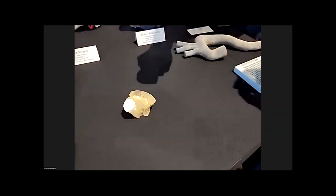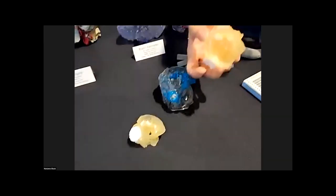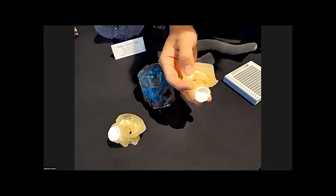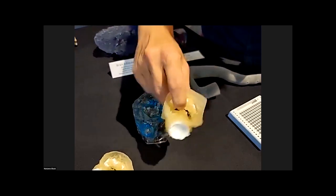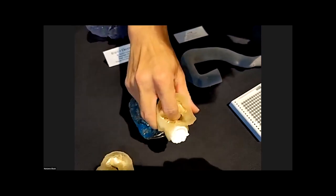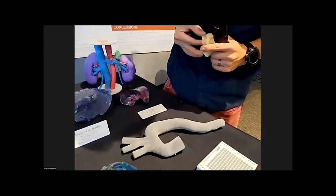These are also proof of concept models. This is a heavily calcified mitral valve. You can see white is all the calcium, and then you can even poke your finger through and see how little that budges. Yeah, and my finger's stuck.